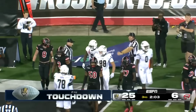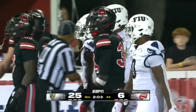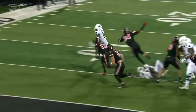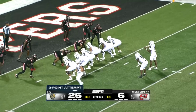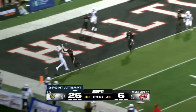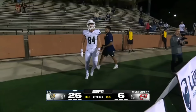Kejon Owens, the conference's leader in rushing touchdowns, adds his 6th of the season. Didn't give up outside leverage, but because of how fast Owens was, he got outside of him anyway. Owens is the back. Jenkins rolling out, throwing, and incomplete, hesitated just a little bit.